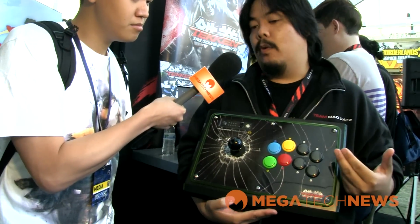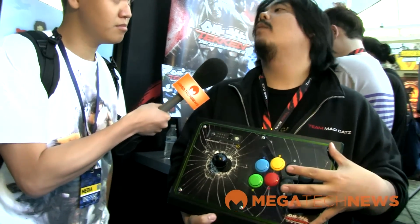Comes with an additional artwork piece. It's not just an extra piece of artwork. Actually, it's a quick install artwork piece. You can just plop it right on top of where it is. You don't have to take out the buttons or take out the stick like you would when you traditionally mod a stick. And other than that, it has all the great components that everyone knows and loves from the TE sticks.